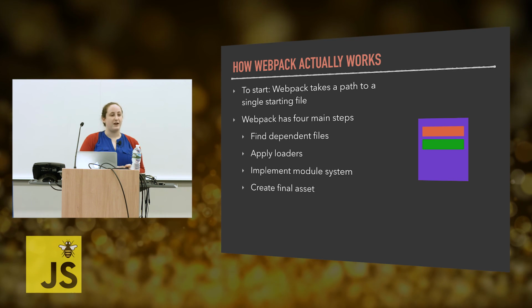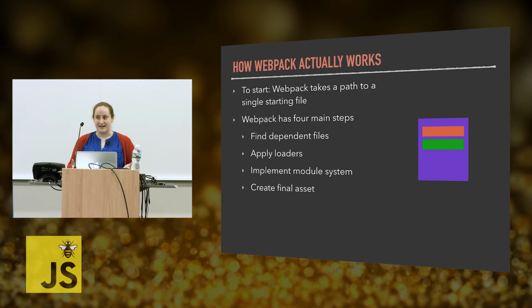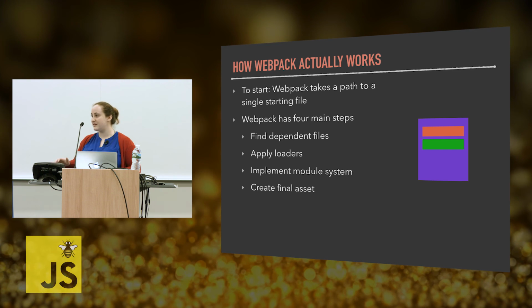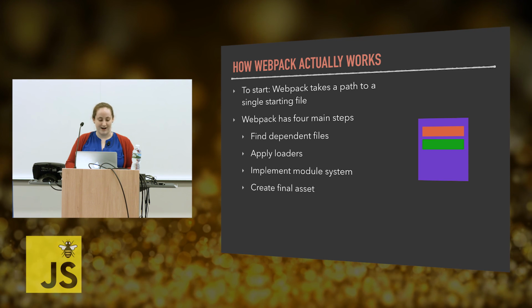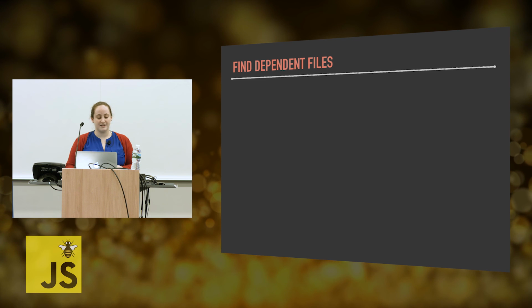It's going to implement our module system, and then it's going to put it all together and make the final asset. And if you don't know what those mean yet, that's cool. We're going to go through them right now. So let's talk about finding dependent files.